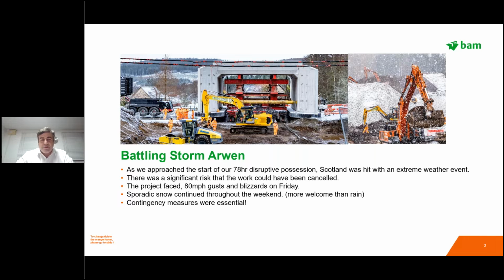That was actually midnight on the Friday, so we didn't lose a lot of time from that initial storm weather, but then there was sporadic snow, very cold conditions, temperature going up and down throughout the weekend. But in assessment, the team were happier to have snow than rain, particularly because the water table in that area is very high, so you don't have to dig very deep in the moor to find water. We had a big risk in terms of the delivery of the project, because we had to dig down after the demolition of the structure to build up the foundations of the bridge.